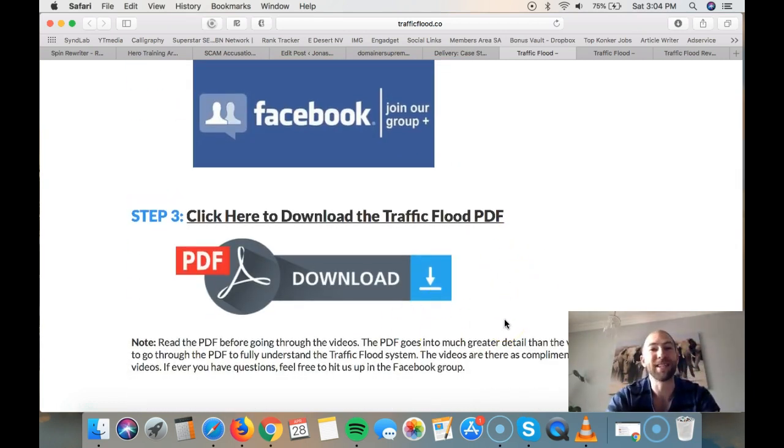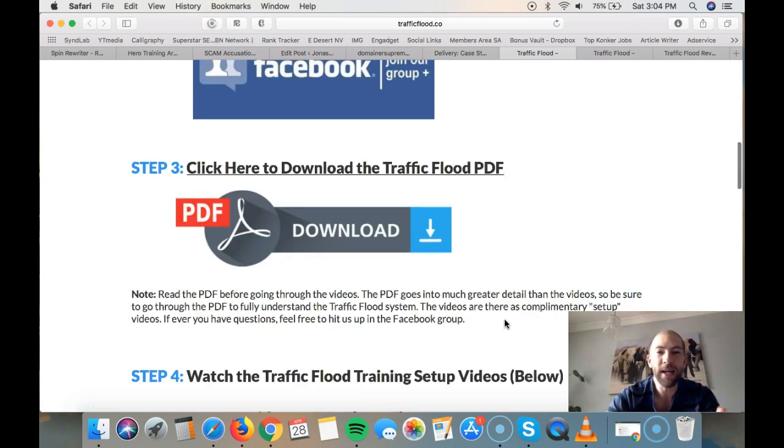It's been a long time since I went through a PDF actually, because most courses these days are video courses. But I kind of understand why they made this in a PDF format, because there's quite a lot of things to cover and it makes sense for you to be able to read it while setting it up basically. So you're going to get a 47-page long PDF, and in the PDF you'll see everything that the method is about.